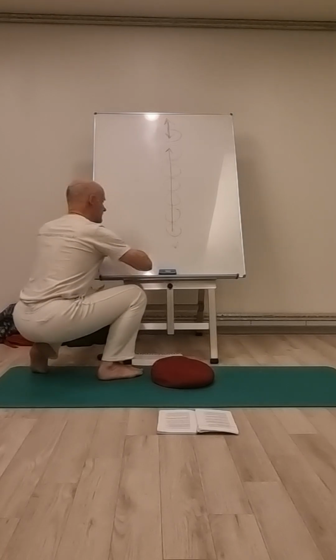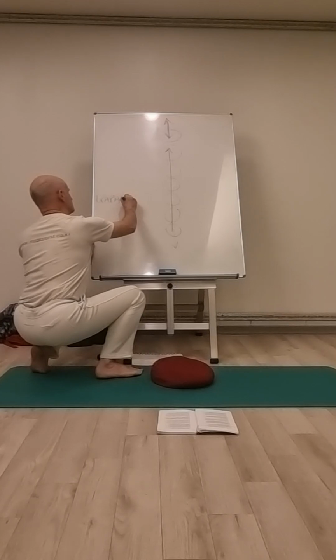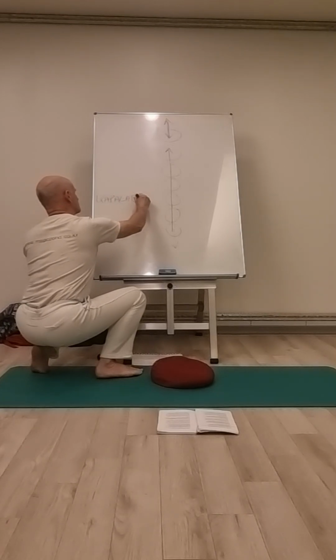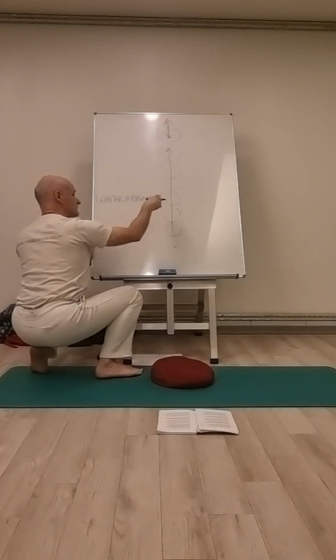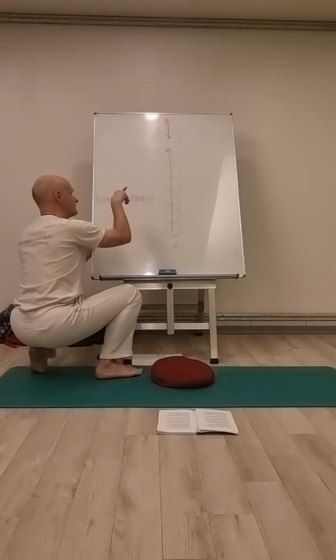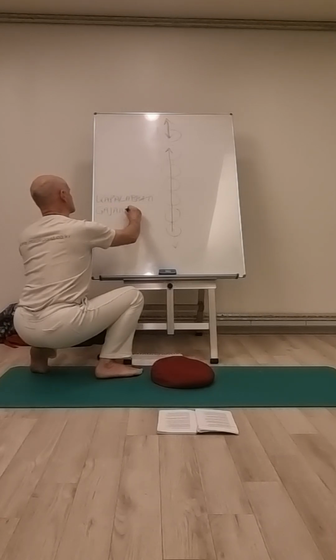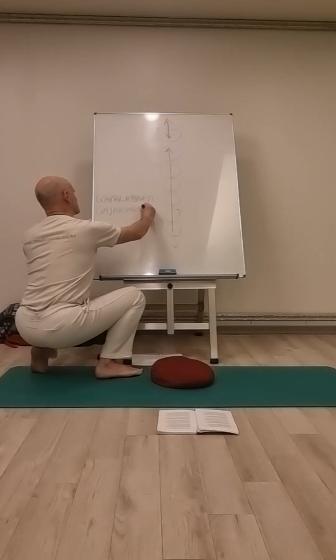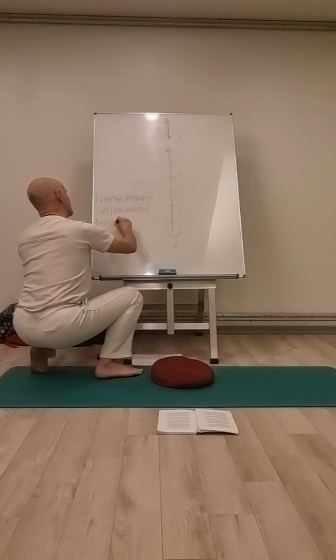So what we have here now is Kapalabhati. Start with Shiva out, according to the text. So first Shiva out, then Shiva in, and you repeat a couple of times. Then Gajakarani. And the remainder of the time, concentration on nada.